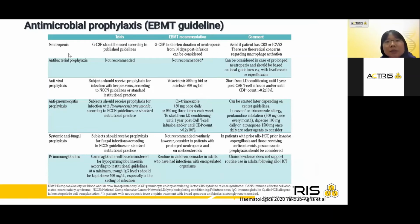So essentially for neutropenia, if you want to shorten its duration, because in certain studies neutropenia can predominate for quite long, into months actually. In trials, they didn't really fully mention GCSF, but EBMT recommends that if you want to shorten it, you should only start about 14 days post-infusion, because there are theoretical concerns that GCSF can worsen CRS. So we practice this in NUH. We would not routinely give GCSF for the first 14 days. Beyond that, we will also try not to give unless there's a good reason, like a severe infection. Also, antimicrobial prophylaxis, like your levofloxacin, your quinolone prophylaxis, is routinely not recommended.